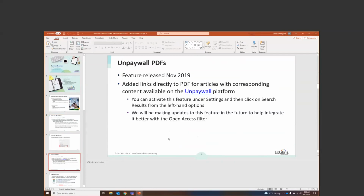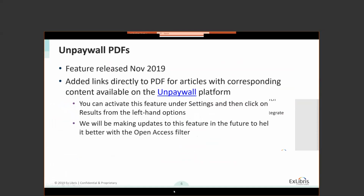Next, we're going to talk about Un-Paywall PDFs. This feature was released way back in November of 2019, but I think it's a really awesome new feature, and I wanted to highlight it during our presentation today. So I'm going to go ahead and do that. And I'm sorry if I'm not in presentation mode, but I guess I can go there.